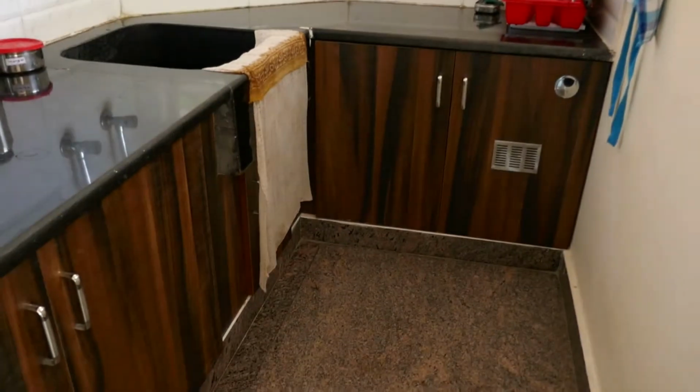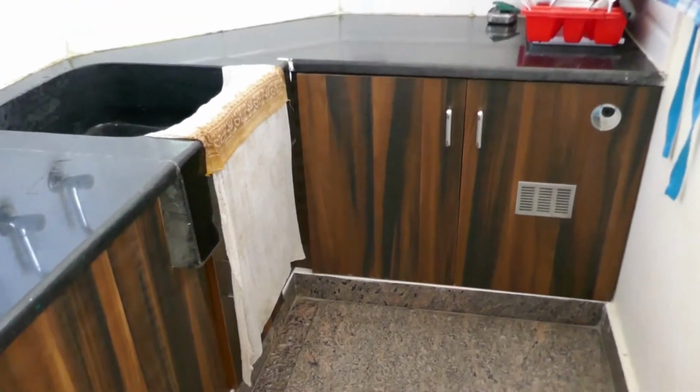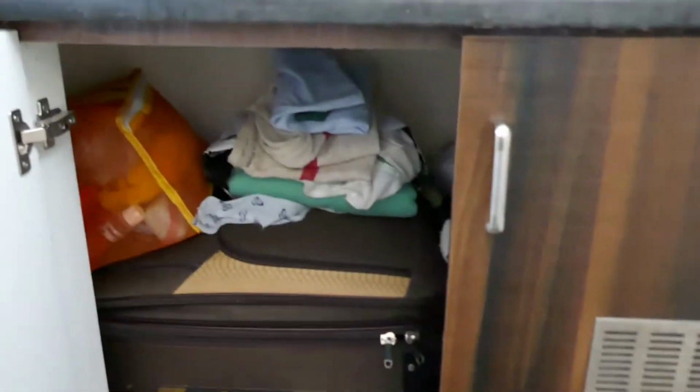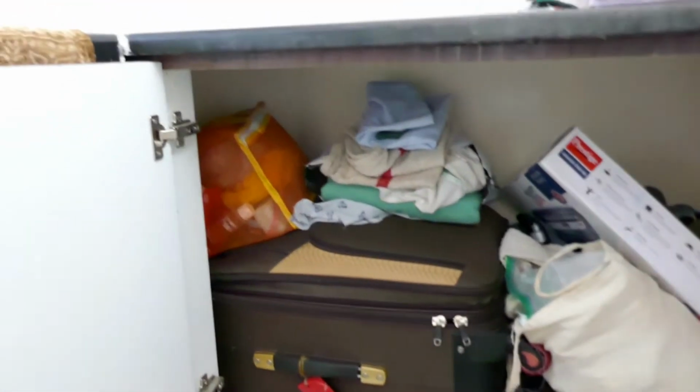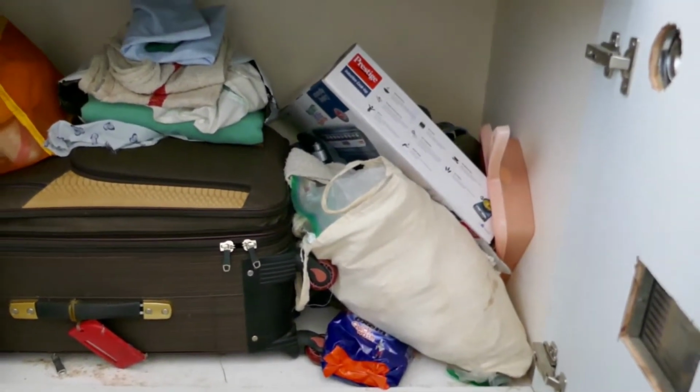And I love all the storage space. There were not doors on any of these. I made them put the doors on these, which increased my rent by $2.50 a month. So there's my storage, and that suitcase is mostly my Western clothes I don't use. And these are all my bags, plastic bags, canvas bags, which I use for shopping when I go out.